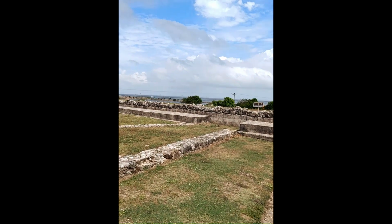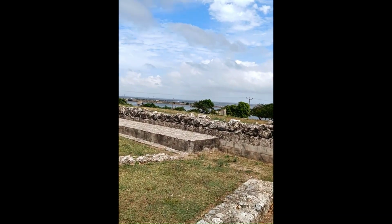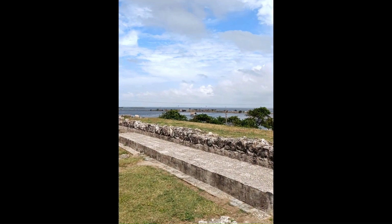There are again a lot of photo spots because I'm sure a lot of us want to create some memories when you go there. So you have a lot of photo spots and breathtaking views from this particular fort.